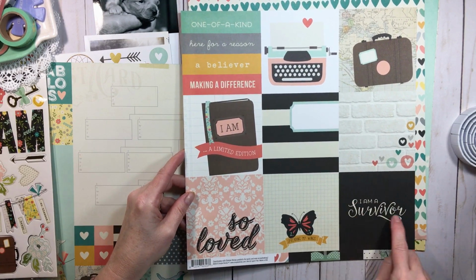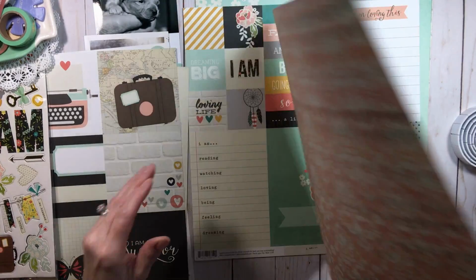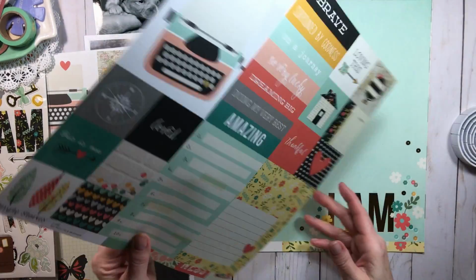But I'm going to do a lighthearted approach for this page. Sometimes I have to keep things lighthearted. Sometimes I can go down a spiral, and I just don't want to go there. And there's some more of those. Oh, that would just be perfect.